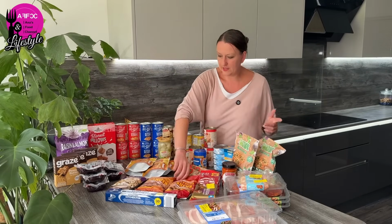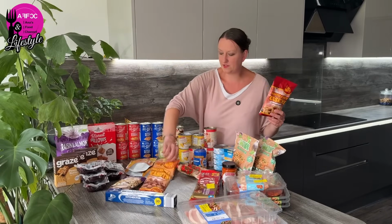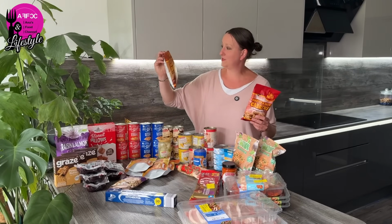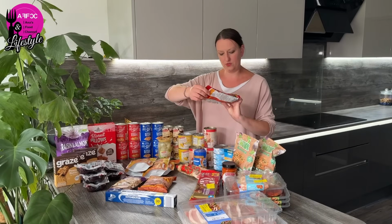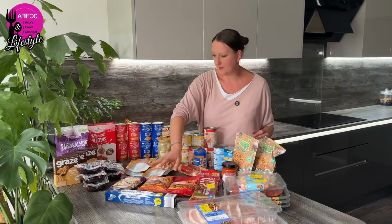Right. So again, Home Bargains. I picked up cashew nuts and honey roasted peanuts. You can see which ones we like, don't we? Anyway, this one was actually good value. Honey roasted peanuts were £1.89 for 400 grams. And then the cashews are 150 grams for £1.49. So anyway, right, that's that.